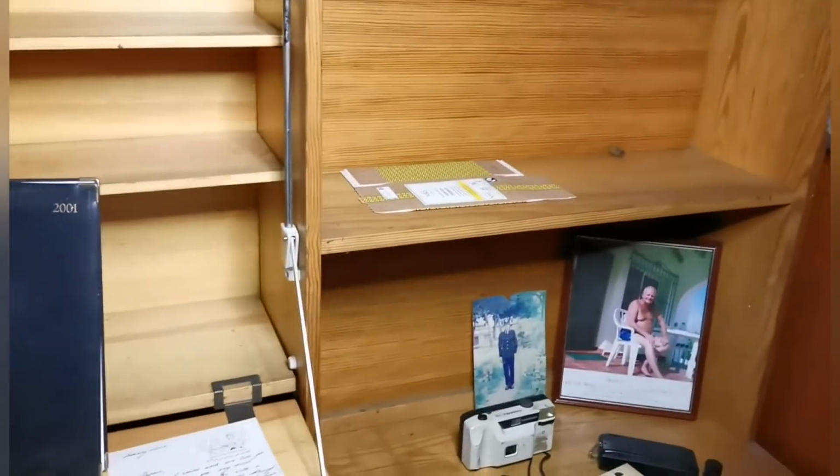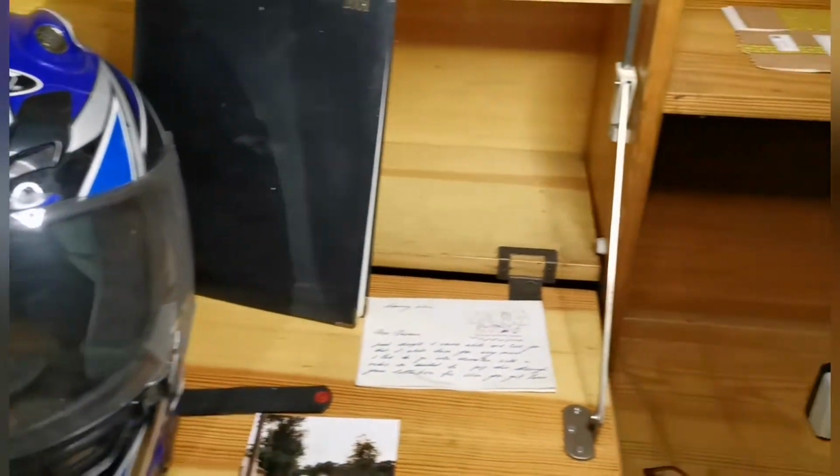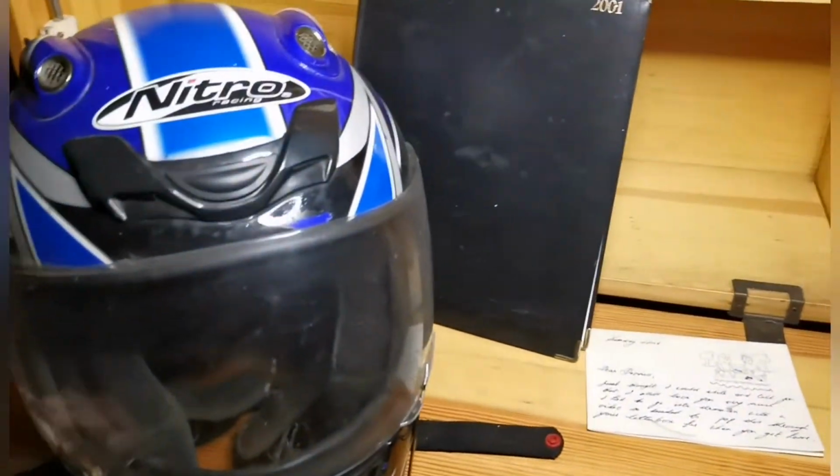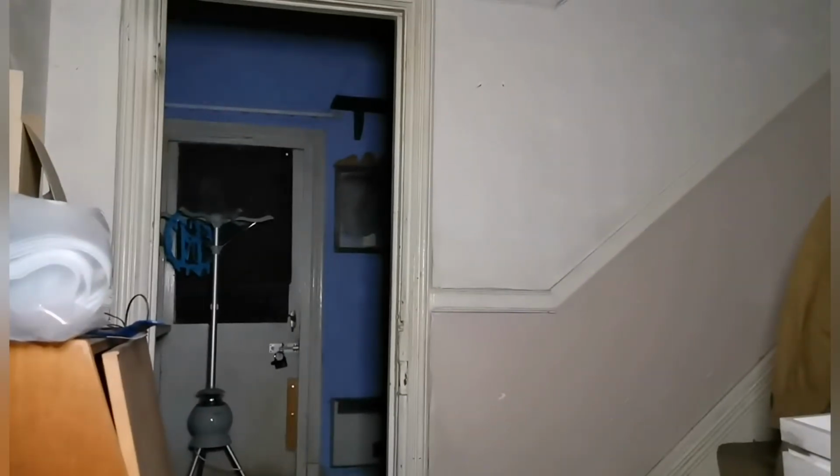Right. Now what I'm going to do is move these photos. I'm not taking them or doing anything with them. I'm just moving them over to here because I need to put this. Hold on, need to set this camera down a minute. Pass me that. Can I have your phone a minute for your app? I want to try and grab them here as well.